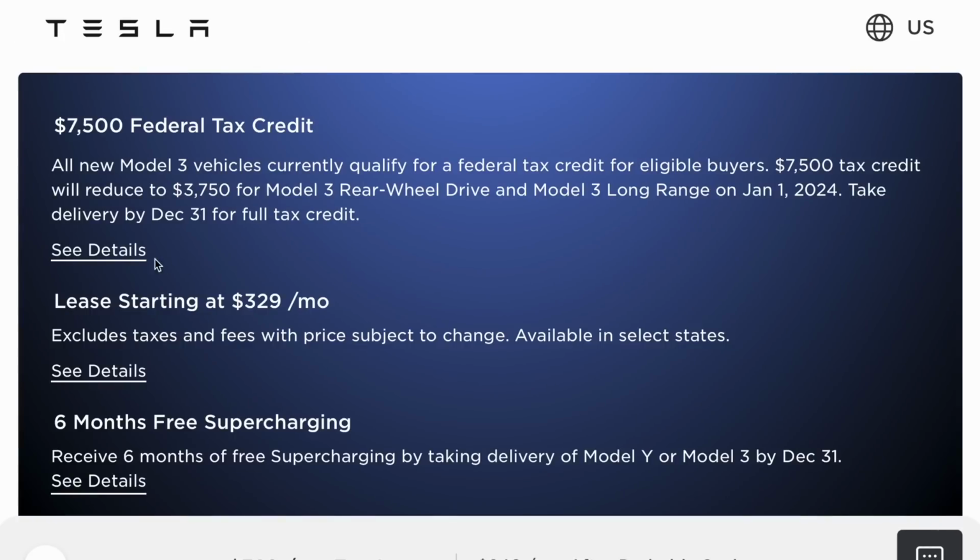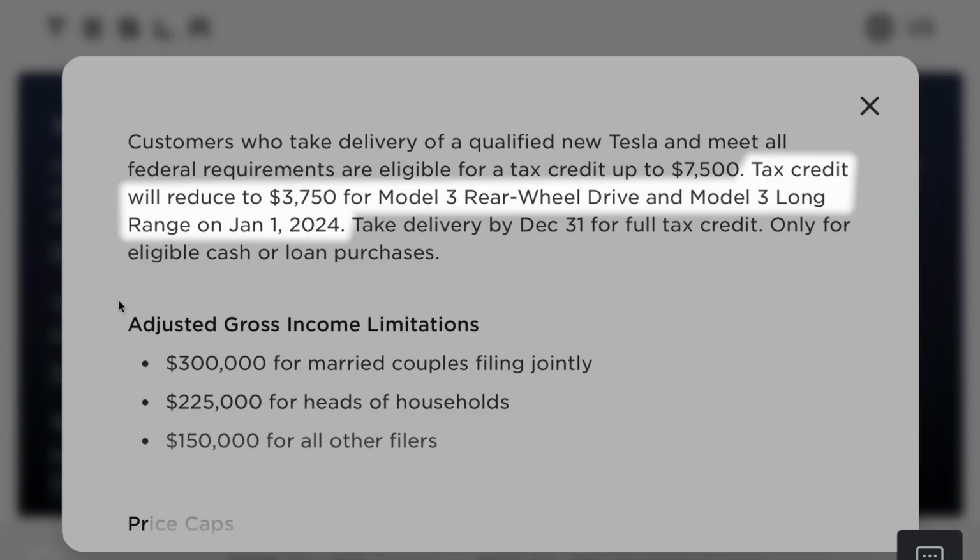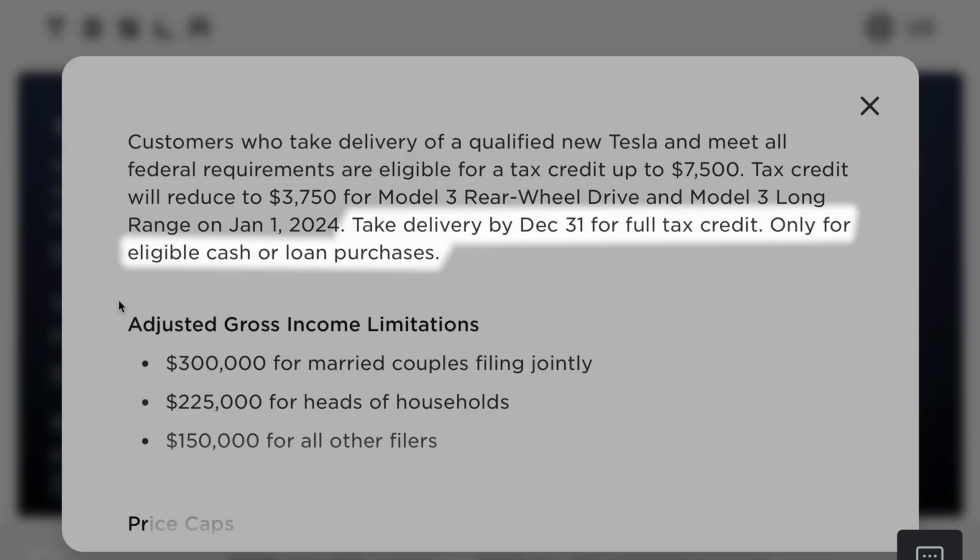Next up today, Tesla is officially losing half of the tax credit come 2024 for the Model 3. On their website, they specify that customers who take delivery of a qualified new Tesla and meet all federal requirements are eligible for a tax credit up to $7,500. The tax credit will reduce to $3,750 for Model 3 rear-wheel drive and Model 3 long range on January 1st, 2024. Take delivery by December 31st to qualify for the full tax credit.